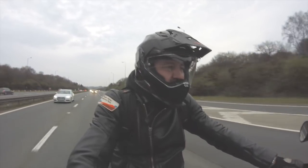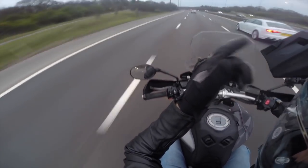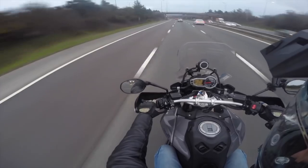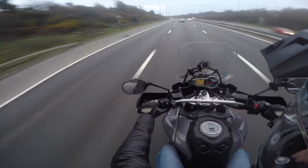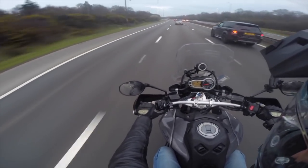So what we're doing now, we're doing 70 miles an hour, and you can really feel the benefit of this peak. The extra channels in it, it just makes the air flow right through. So instead of whacking you in the helmet, it just goes through it. It's an amazing difference. So comfortable.